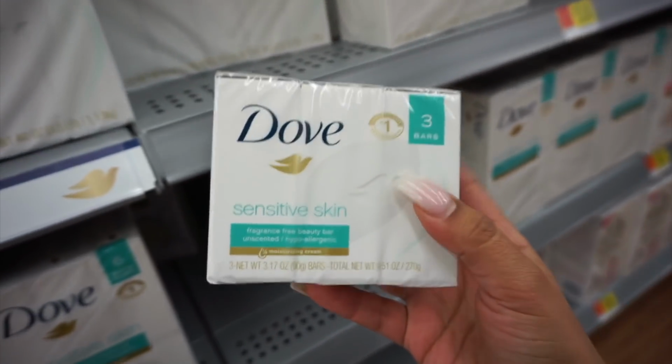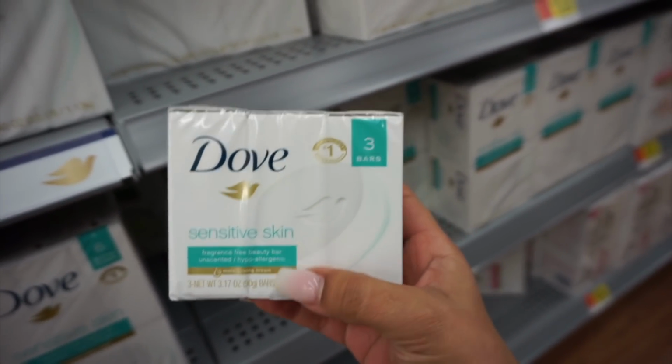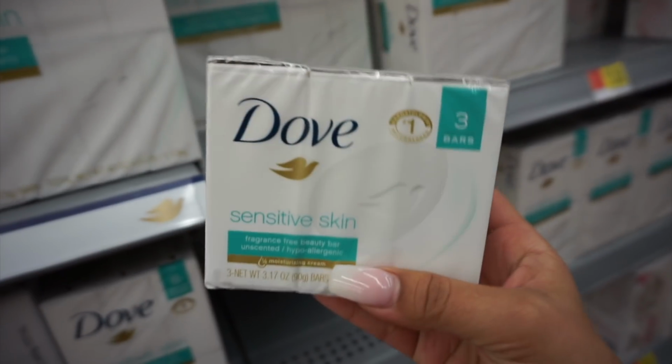So I'm going to take this one. I saw juicyjas talking about this one, and I've never used this one in specific. So I'm going to use the sensitive skin, and again, this one's just for my private parts, and then we're going to get a body wash.